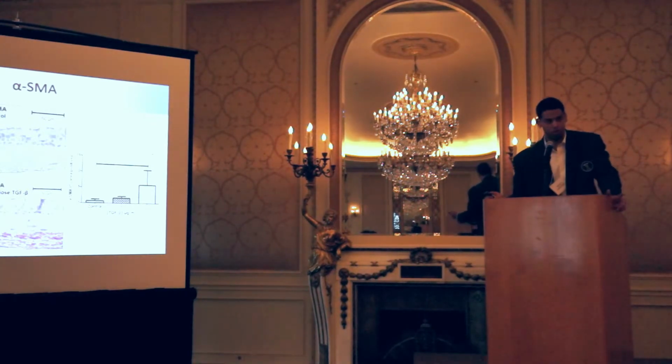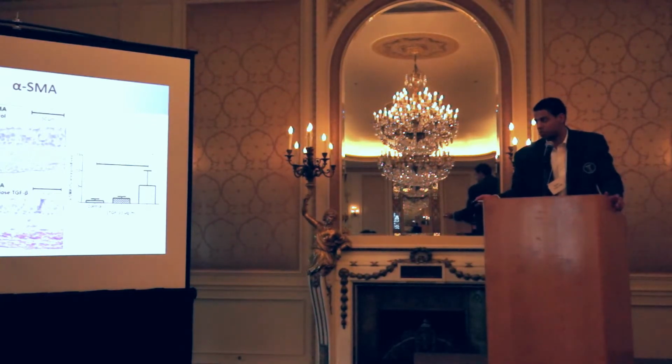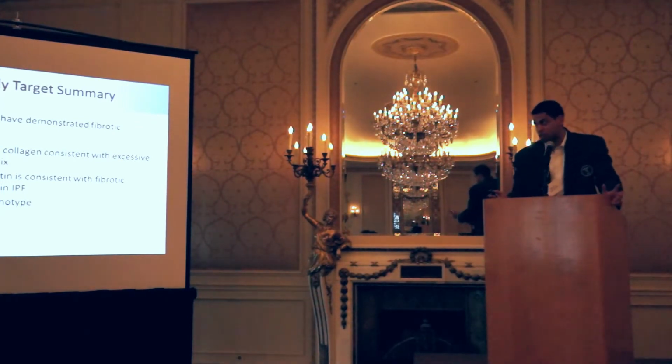So this is what we assume to be our myofibrotic phenotype. You basically see it on the bottom third of our 3D model, but you don't really see much of it as a result of the low dose TGF-beta. So in conclusion for the simple single stain, we noted increased levels of collagen, specifically collagen 3, which would be associated with excessive matrix deposition, increased fibronectin, which is consistent with the fibrotic changes during the disease, and a possible myofibroblast phenotype. So these are all disease-relevant endpoints is what I'm trying to get at.